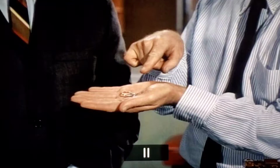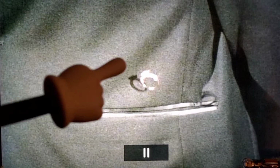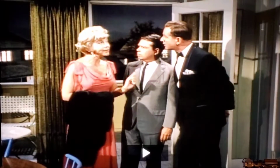You can see it. Later on, Uncle Martin levitates the ring back to Detective Brennan's pocket. Now, if you look right up here, you can very clearly see the thread that's holding it up.